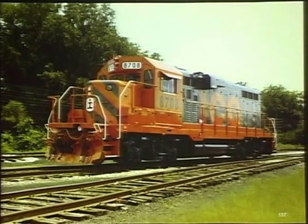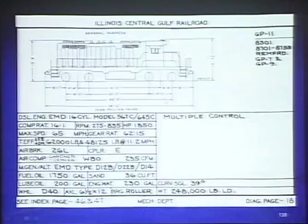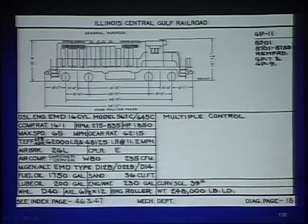This is the GP11. That was the final version of it. And it made a beautiful locomotive. There's a specification for it, the 8301 and 8701 through the 8753 series. And most of them had the 645C engines, which gave them the power.